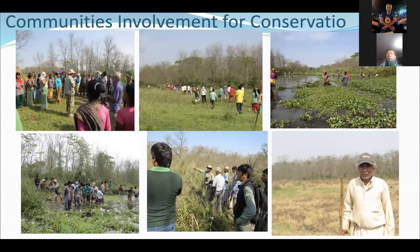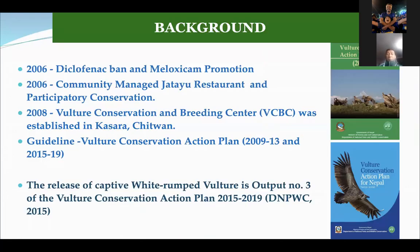And communities are involved in many different ways with us for vultures and other wildlife conservation, and all of them are ready for physical work, like managing the habitat, and also awareness programs, and many other different activities.